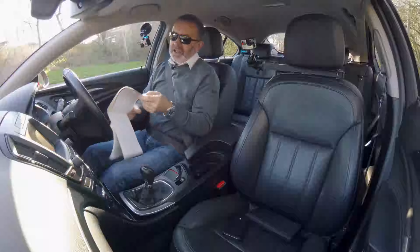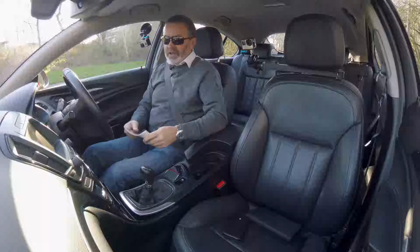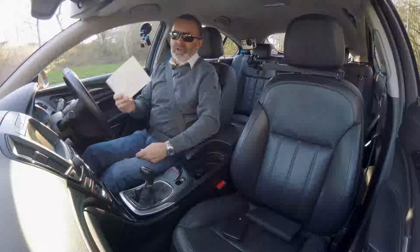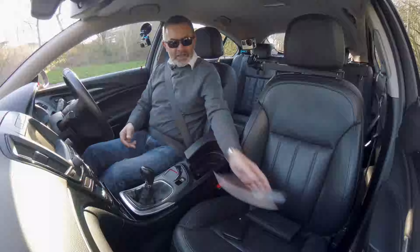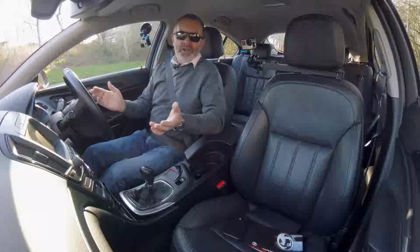So to me it's really annoying, because I've been in car sales all my life, and it's so important to have a proper service book with proper stamps, and you know, if you can't be bothered doing it, go and find another job.